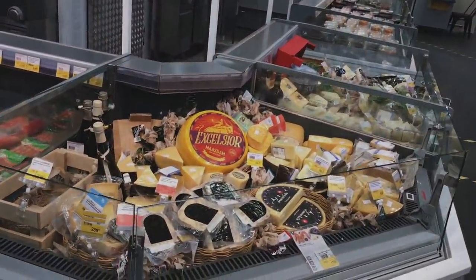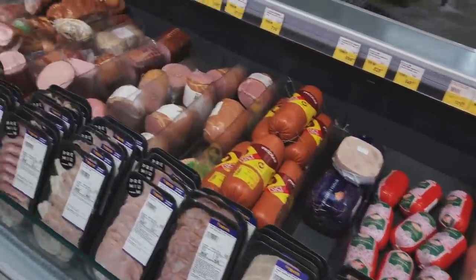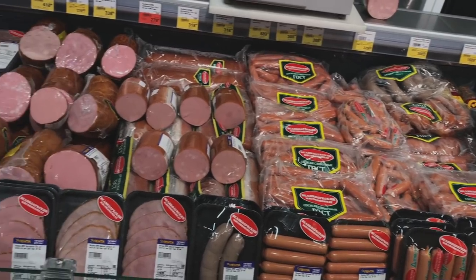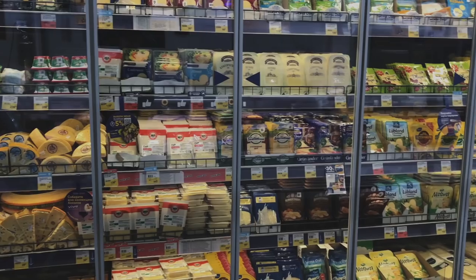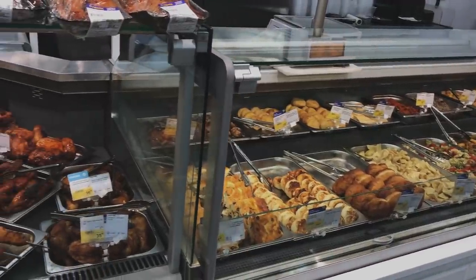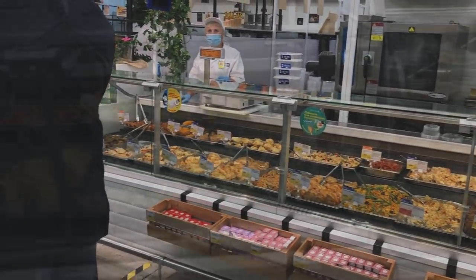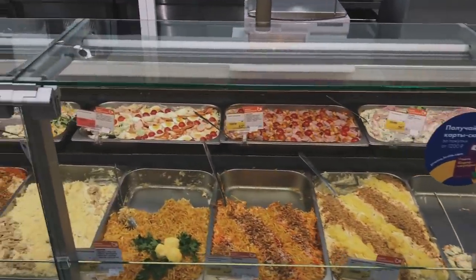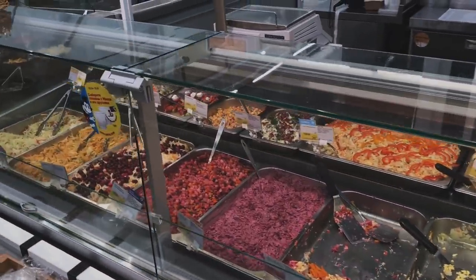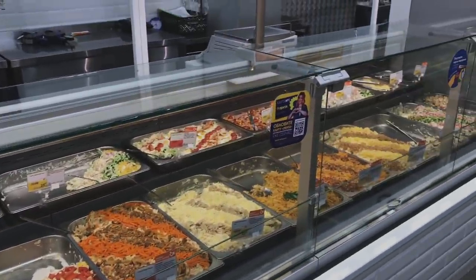So here you've got like your little deli counter, nice little selection of cheese, and all your different meats, salamis, sausages, all sorts of different meats over here. From this deli counter you can also get some homemade salads. All sorts of selection here. Standard Russian dishes. Very tasty.